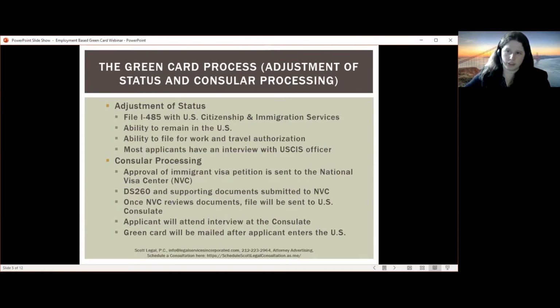If the location is to change, if the job title or the job duties are to change, those things can have an impact on the PERM. So that all needs to be discussed with your employer and the attorney well in advance to make sure there's not any issues at this last stage of the process.